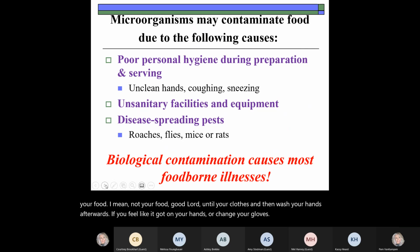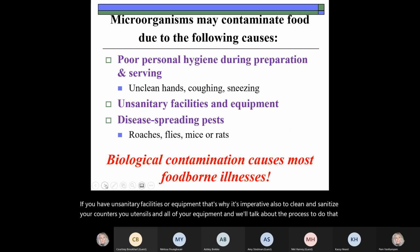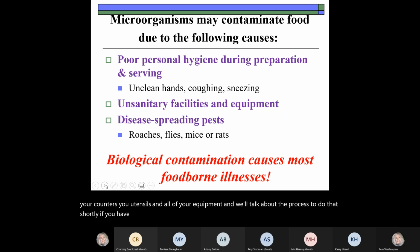If you have unsanitary facilities or equipment, that's why it's imperative also to clean and sanitize your counters, your utensils, and all of your equipment. And we'll talk about the process to do that shortly. If you have disease spreading pests, such as roaches, flies, mice, or rats, we want to make sure that we have a pest control plan in place so that we minimize those.